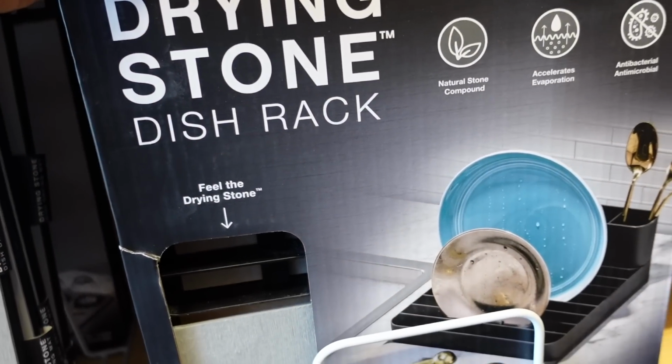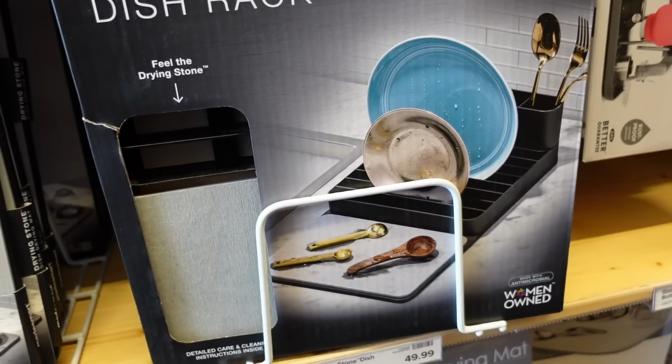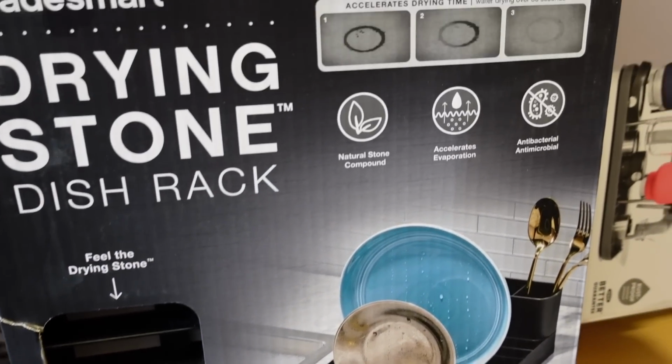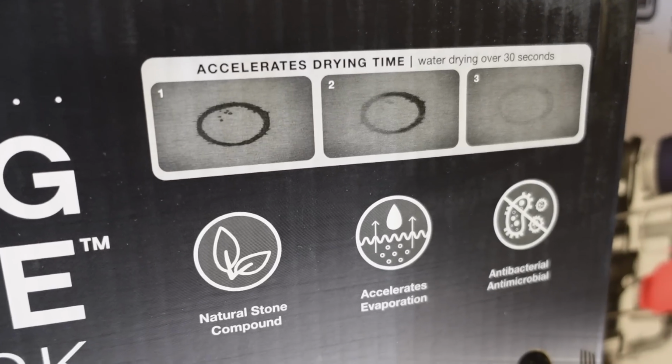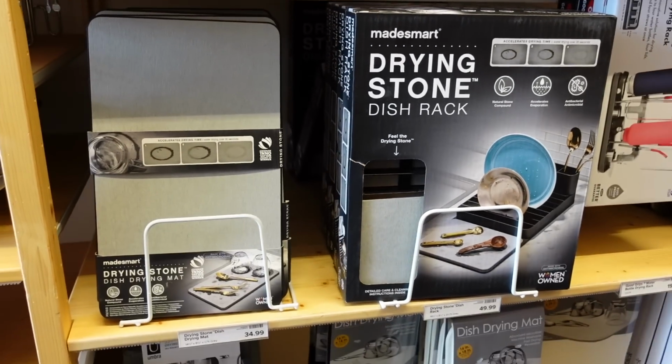So it uses stone instead of fabric, and this is going to be less spreading of bacteria, and it's going to be really fast to evaporate. See, it says it accelerates evaporation. So I'm really intrigued by these 2 products.